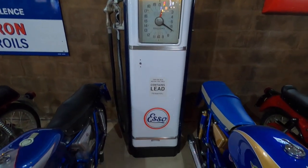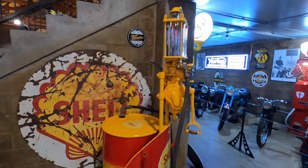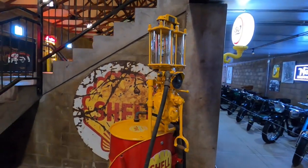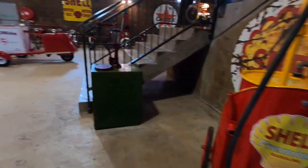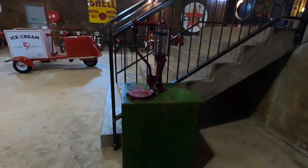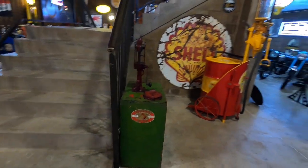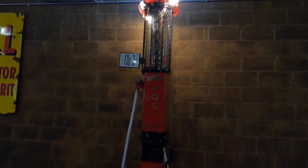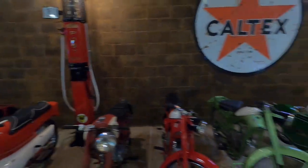Here's an Esso type. Here's a Chariot pump. Some of these fuel pumps are fully restored, looking mint and new. Others are in the original state, natural patina. So it is a cool, really cool balance and stunning stuff. There's some history in here. Some of the petrol brands that don't exist in South Africa are represented in here.